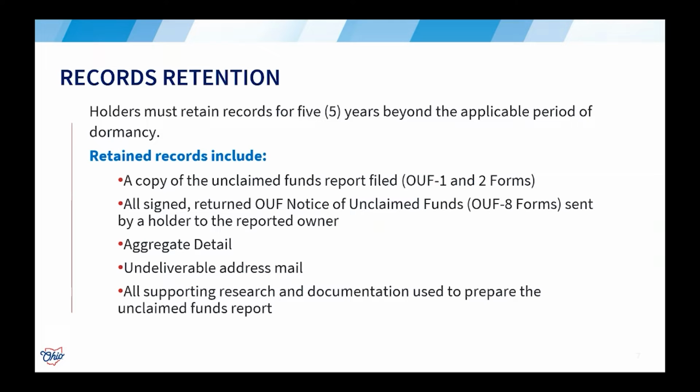Also, it would be expected that you keep records of aggregate detail of these unclaimed funds in the event that they're of an amount less than $50, where you're not reporting individual property amounts, but rather you would be expecting to report them in aggregate. Similarly, if you receive mail when you reach out to an owner to verify their continuing interest in these dormant funds and it's returned to you as undeliverable, it would be expected that you would keep a record of that undeliverable mail. And then finally, all supporting research and documentation that you use or rely upon in preparing your unclaimed funds reporting, it would be expected that you would maintain that as part of your records for a period of 5 years beyond the applicable period of dormancy for those funds. Next slide, please.